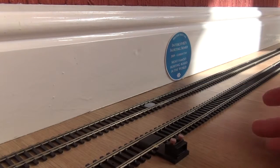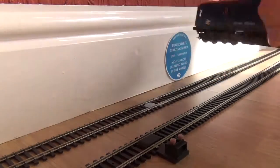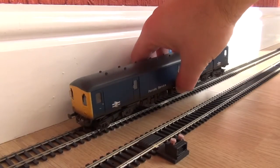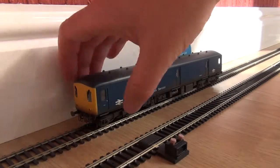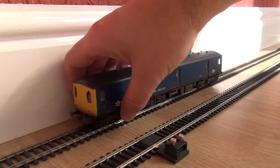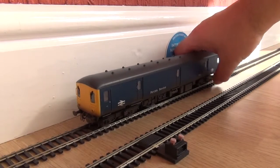Hey, and thank you for joining me over at the layouts. We've got the loco here. Do I put it on this way or do I put it on that way? We'll put it on this way, because I was looking through Google Images for this particular class, and I found quite a few where you could see the front of the locomotive being this end here, without the exhausts. So I'm going to assume that that's the correct way, but as with any modern diesel unit, there's not really right or wrong. So you can run it in either direction.